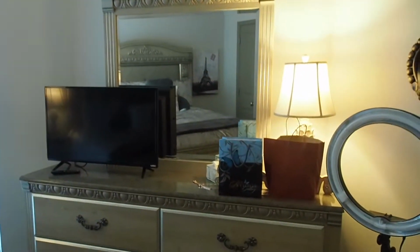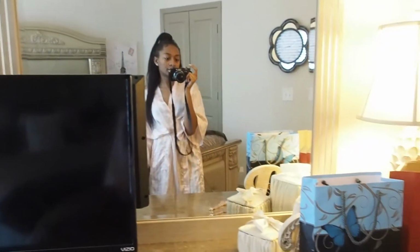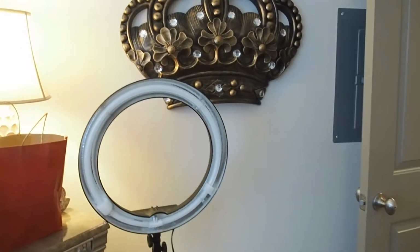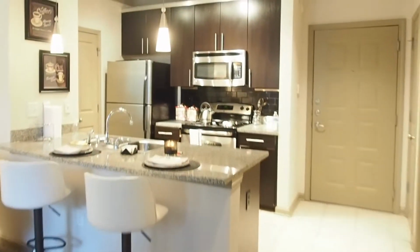And then I have my TV here with my mirror dresser. And then, ring light for videos, and my tiara crown because my first name's Tiara.